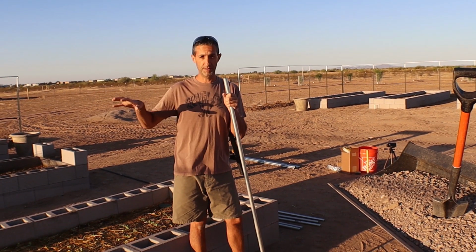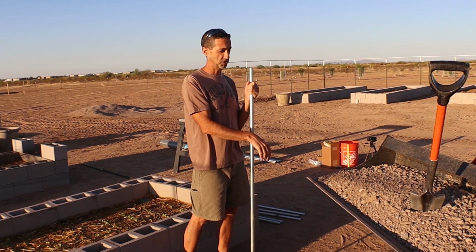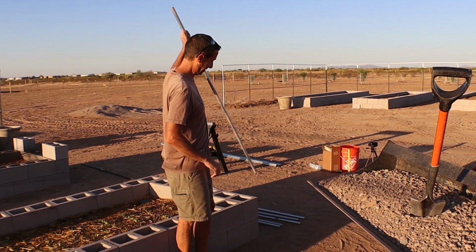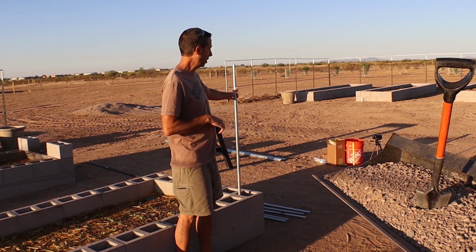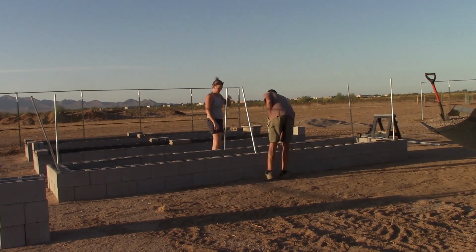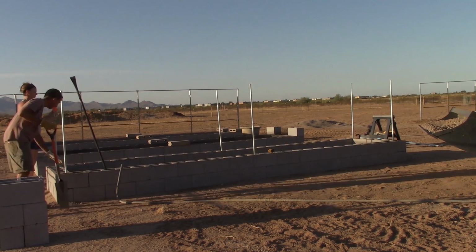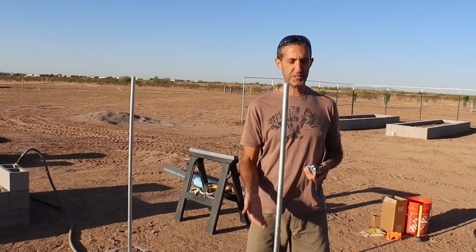Now what we're going to do is get all of the corners placed. You can see here in the tractor bucket, I have some ABC, which is a mixture of sand and crushed up rock, gravel, that kind of thing. That's going to help to cement these into place. We're going to get these right into the corners, make sure we get them nice and level, and also make sure they're all about the same height. So you'll also see us measuring those, and we verified we're about the same height.